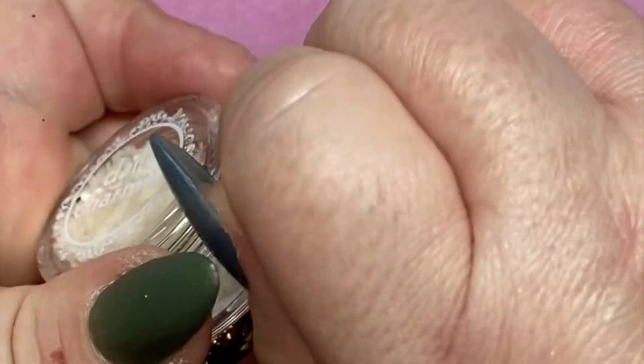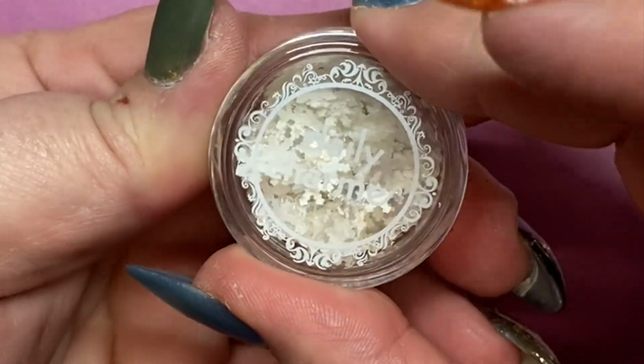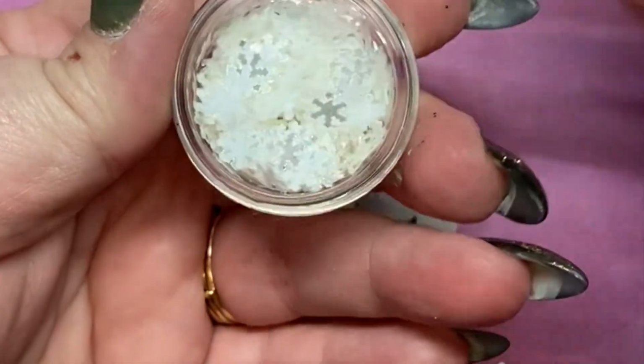Don't use your nails as tools. Please do your nail tech a favor and don't use your nails as tools, okay?